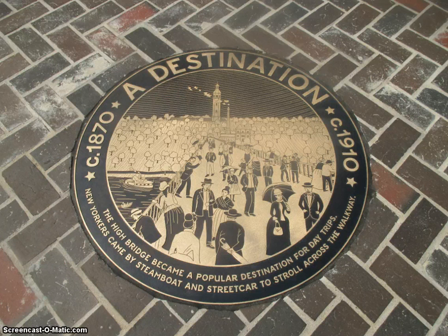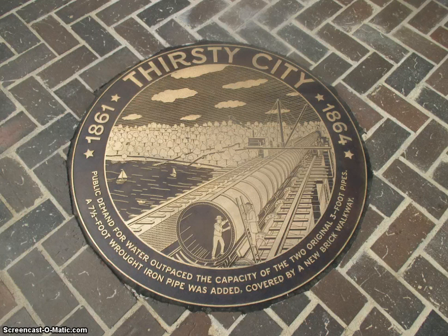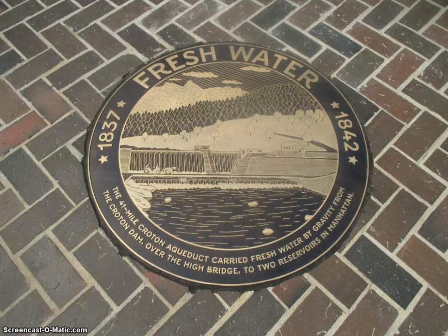There are several plaques in the ground on the Highbridge. There's another one. Tell us a little bit about the bridge itself and the history of it and how it was originally meant to carry water for the city from upstate. Another one.